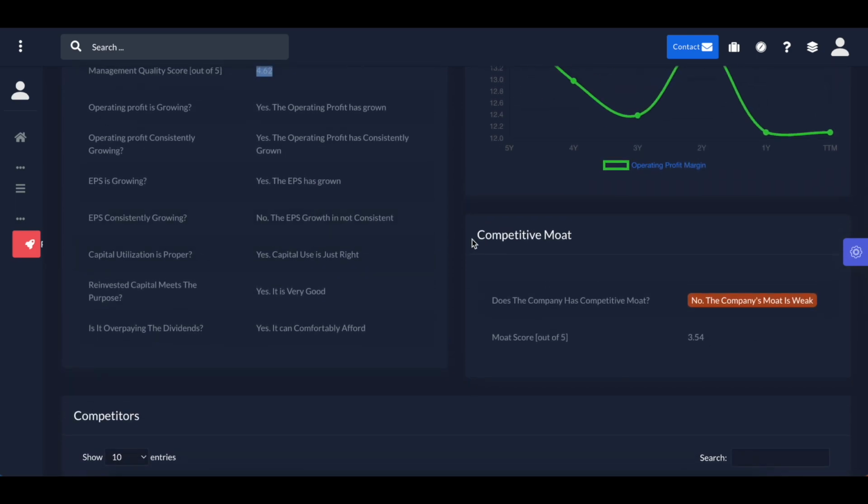Lastly, you can see here the competitive mode. Here, the app is comparing this company with its peers and trying to understand whether this company has some competitive moat, some competitive advantage over its peer companies. Based on the analysis that the stock engine app has done, this company does not seem to have a very strong competitive moat. Why is it so?